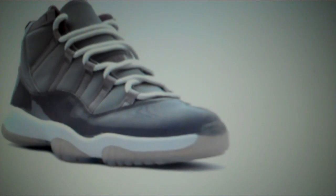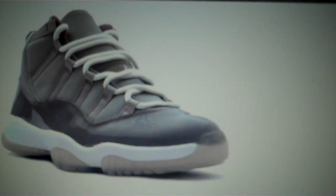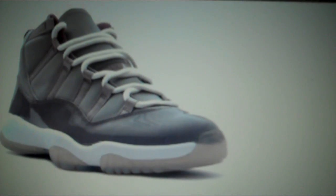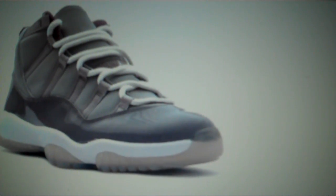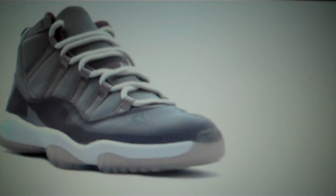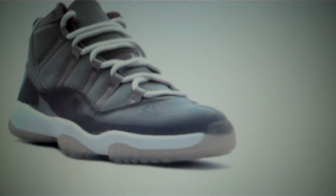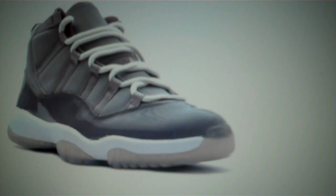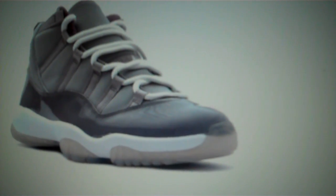Everybody wants it. Everybody went out and waited, camping 5 hours in the cold. This is by far the top shoe of 2010. Just like the Space Jams were of 2009, another Jordan 11 does it this year. But yes, people, there you have it. The best and worst shoes of 2010.